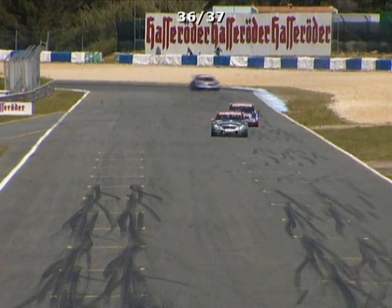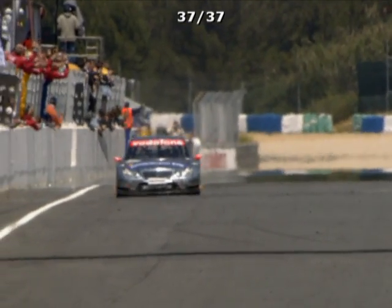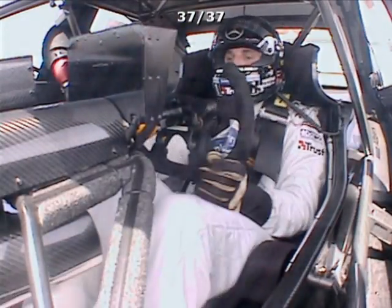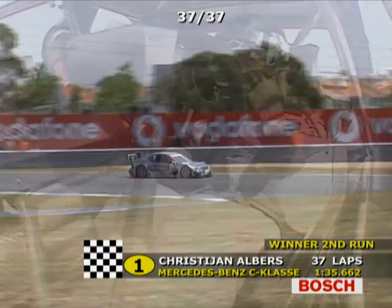Albers runs wide, but it's going to be a win for the Mercedes as they storm across the line. Christian Albers wins here at Estoril. Second is Matthias Ekstrom, and the gap at the flag is 0.652 of a second. Norbert Haug is a very happy man indeed. So too will be Christian Albers there inside the car. And boy, did he have to work hard for that right at the end.